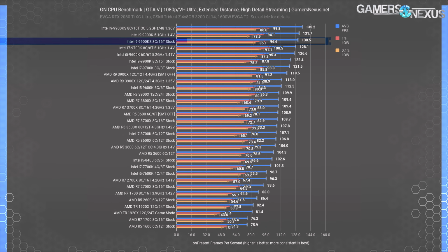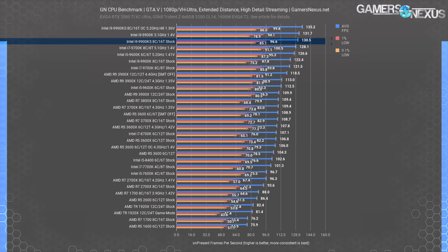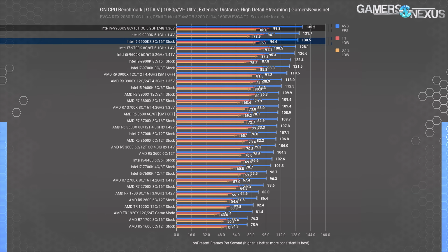GTA 5 at 1080p is up now. At 1080p, the Intel i9-9900K stock CPU originally landed at 122 FPS average, with lows at about 88 and 75. The stock 9900KS configuration improved about 6.6% over baseline at 131 FPS average from 122. The 9900K non-S at 5.1 GHz, our previous stable OC at 1.4 volts, managed 132 FPS average. Lows between the two are functionally identical and are within error for lows, which is a wider error. The 9900KS at 5.2 GHz hit 135 FPS average, a boost of 2.7% over the 5.1 GHz result.